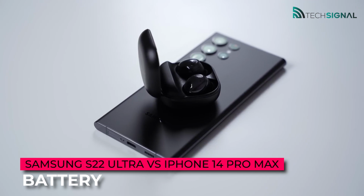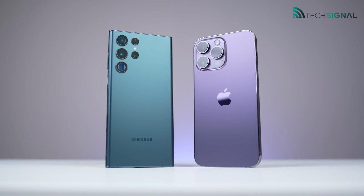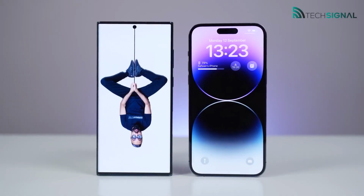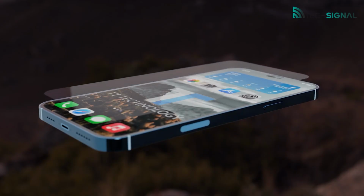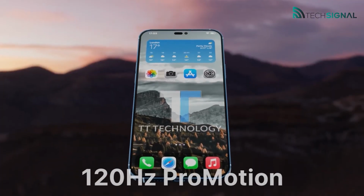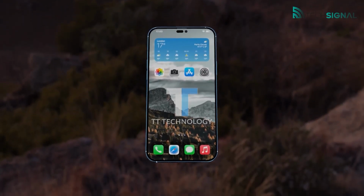Battery. Battery life is one of the most important considerations when choosing a smartphone. After all, what good is owning a device if it only lasts for half a day? Battery tests reveal that both devices have nearly comparable battery life, which is most likely owing to the new always-on display. However, this is not a cause for concern. The 4323 mAh cell of the iPhone 14 Pro Max will nevertheless provide more battery life than the S22 Ultra's 5000 mAh cell significantly. However, the latter charges faster because of its 45-watt fast charging capabilities.